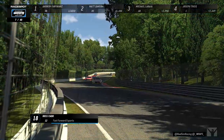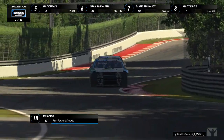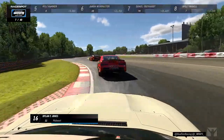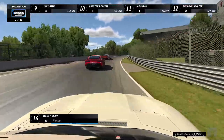Cato locks up the brakes. Agnew Philip is there as well, who has to go wide to avoid. No front end on Philip's car after he was in the fence early in this race, and I don't think you can go a lap around here without something scaring you.